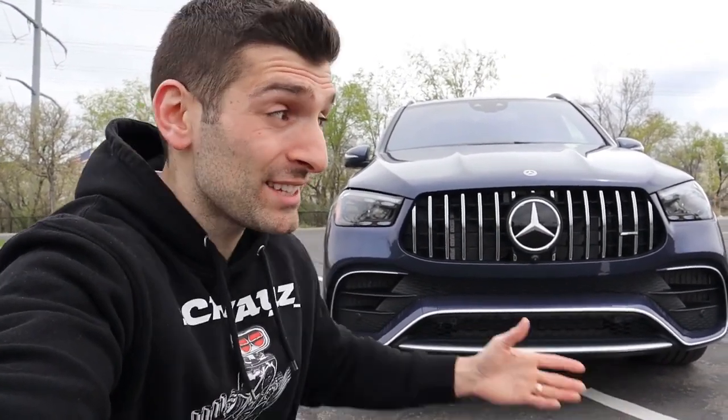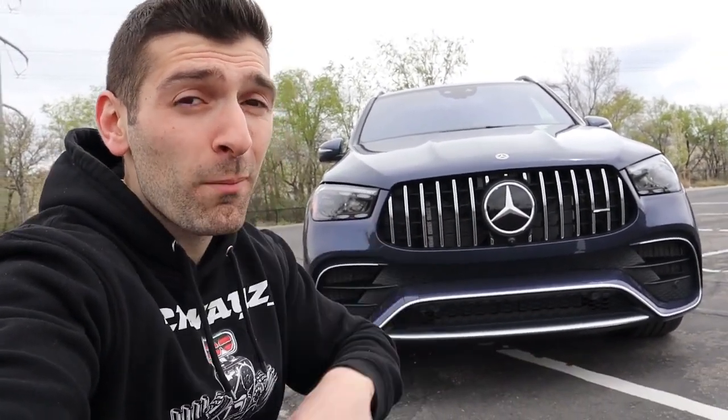Now, keep in mind, the numbers I'm about to quote are for the 2023 model year because 2024 pricing has not yet been released, even though this is a 2024 model year vehicle. I don't actually have the window sticker to compare. I imagine the pricing is going to be pretty similar year over year, but maybe the 2024 is a little bit more expensive. Now, the GLE 350 starts at just around $58,000.